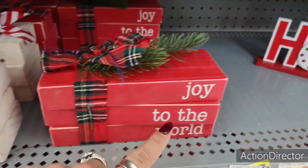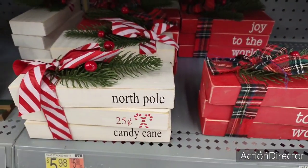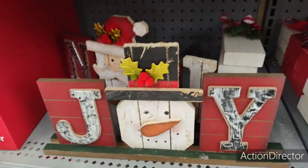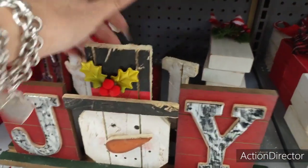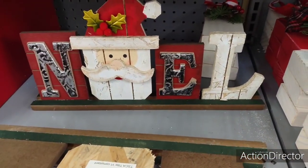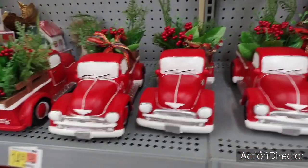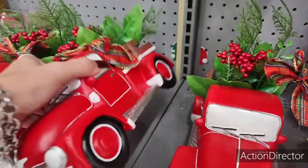And for $5.98, they also have Joy to the World. These are some really good deals right here. They also have Joy and Noel with Santa Claus, and the snowman with table decor. This is going to be $5.88, so that's not too bad either.